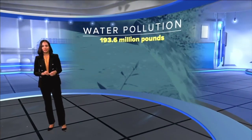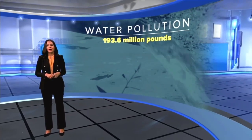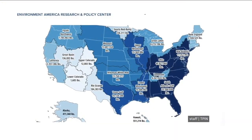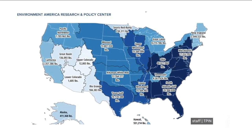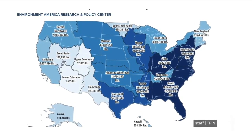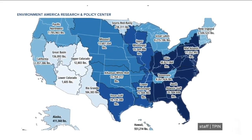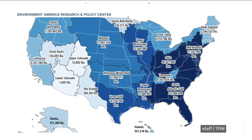Nearly 200 million pounds of toxic substances are released into our waterways across the country. To come up with this, Environment America looked at data reported by companies to the EPA. But it believes the numbers are even higher because not all types of toxic releases are required to be reported. The new report out today shows in 2020 those toxic substances ended up in more than 800 waterways. On this map, the darker the blue, the more toxic substances were found. They're linked to both health and environmental issues.